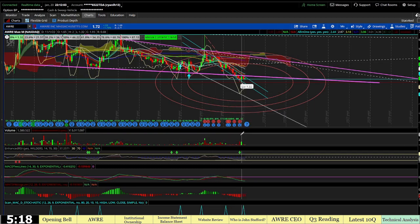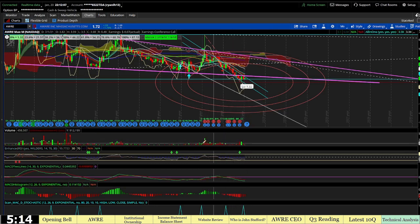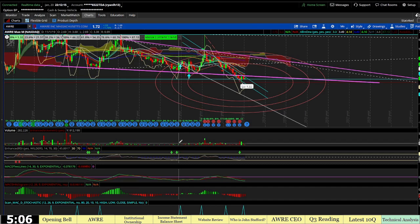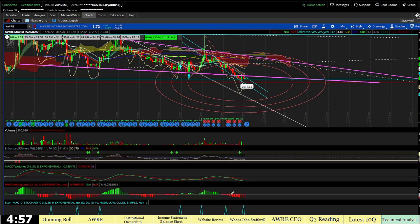A lot of buying, a little bit more buying, a lot of red in here. So the CEO came in over here, a little excitement. We see these little greens, then just selling, selling, selling, selling. And we see this long-term momentum changing here, which is good.